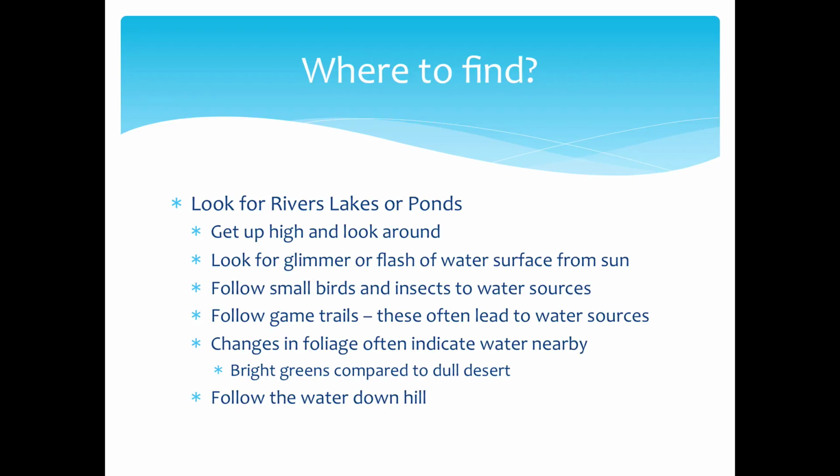If you're up high and you're looking around, looking down into some of these desert canyons, looking for changes in foliage, you can often see that there's water based on that change in the color. So looking at something that's a dry sagebrushy green, juniper green, to something that's a little more bright, pops a little bit more, looks like there's water there.